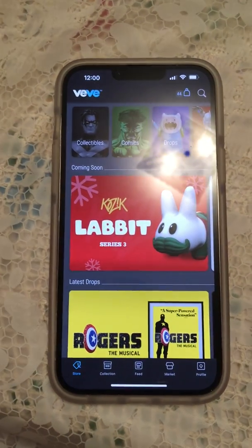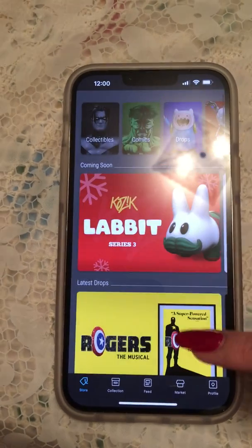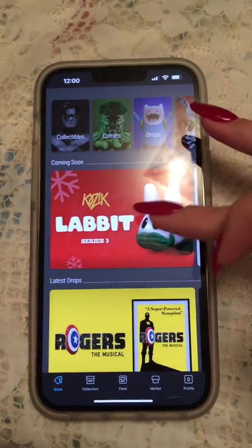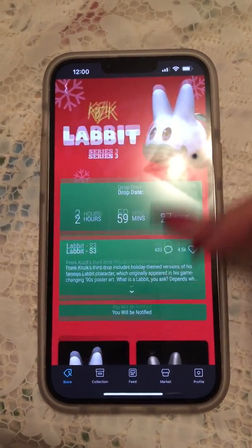Okay, so a few of you told me today that I messed up on the Rogers musical because I didn't line up the buy it now button and the error button or whatever it was. And when I looked at Labbits, I thought that it was another blind box where you just click over here in the middle, but it's not.